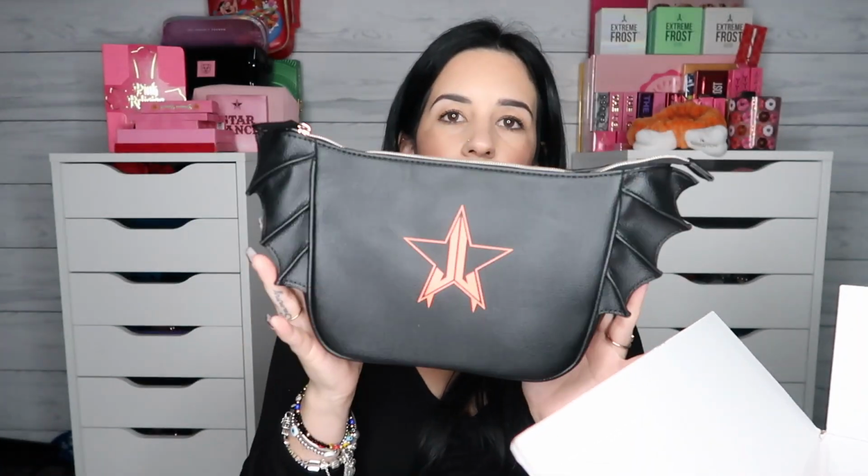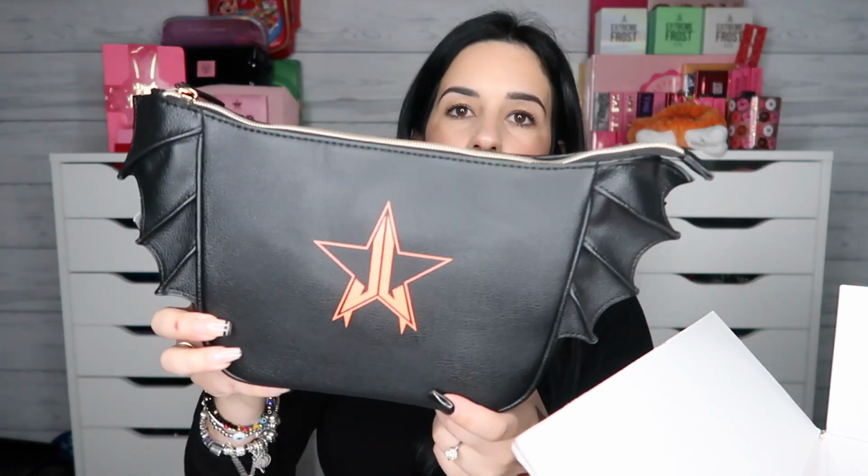And then I see this, which I'm pretty sure is a bag. I think I saw this one on the website. This is so cool. Looks like a bat, black, and it has the orange logo for Halloween, so black and orange. That's exactly why I wear black and then orange lipstick. Oh, it's a cosmetics bag. I thought it was a bag. No, super cool. Pretty sure you can fit all of this in there. Palette. Yep. So far everything that I've gotten is in the bag. Really cute. Very different cosmetics bag. I love it. Very different from anything that he's ever done.